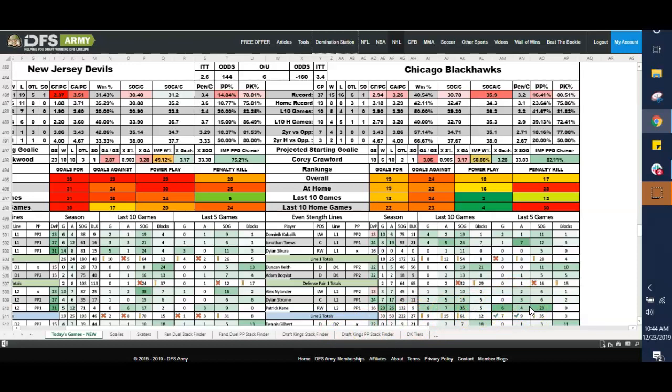Probably going to be popular tonight. Everybody's going to see the 3.4 ITT. They're going to see the Vegas odds, the favored. They're going to be attacking New Jersey, who maybe isn't that great defensively or whatever. And who's most likely to do the scoring? Well, the guy who everybody knows, everybody recognizes, and is also running kind of hot right now. Boom, chalk play.